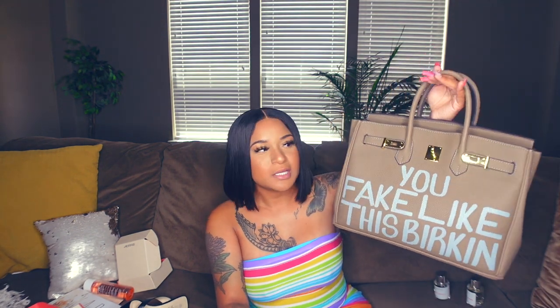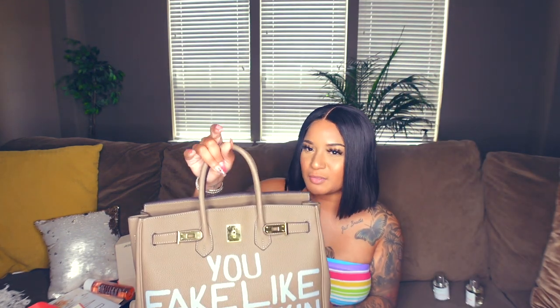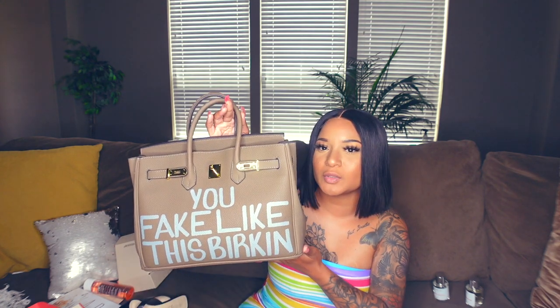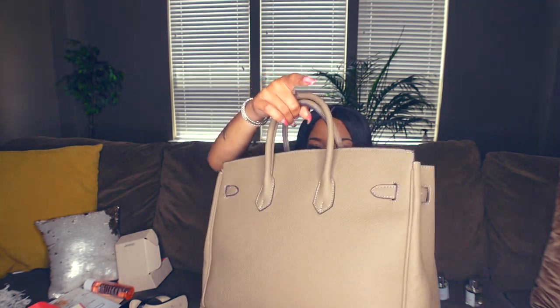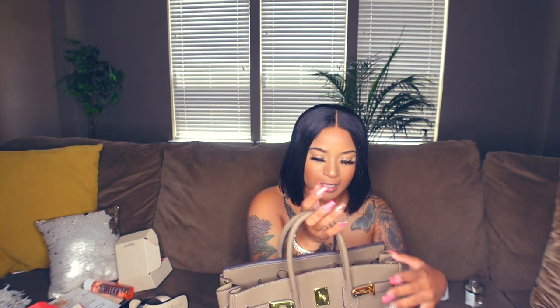This is my baby. I do want some different colors for the summer. Sometimes I do be saying I want a Birkin because everybody got a Birkin, all the celebrities got a Birkin. But this at least makes me feel included somewhat. So I really do love this and the quality is amazing. Doesn't peel or anything like that. It comes with a strap. It comes with a lot of stuff actually.